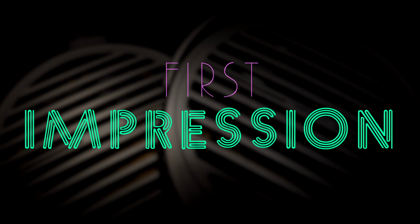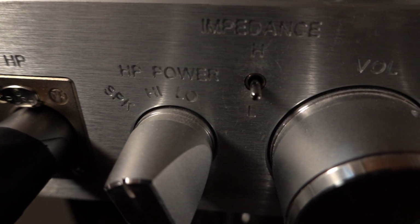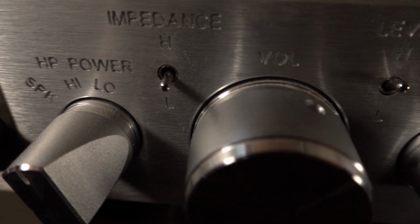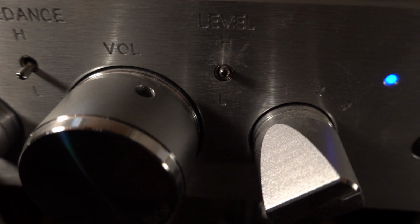So let's head into a Director's Garage first impression, except no substitute. I've got these wired in right now into the WA5LE, and I'm using the 4-pin adapter, and just for you guys at home, I'm setting it to high power, low impedance, and high level. That is the same recommendation for the HE-1000. I see no reason for it to be anything different for this one. We're going to start off with some Grateful Dead. I'm going to go to American Beauty, one of my favorite albums of all time.